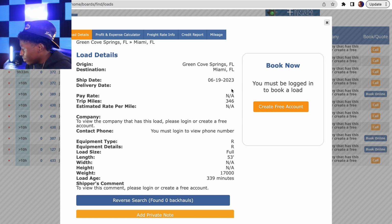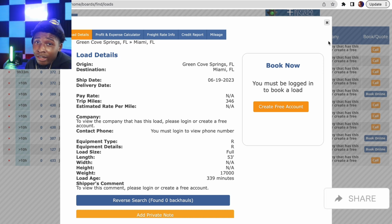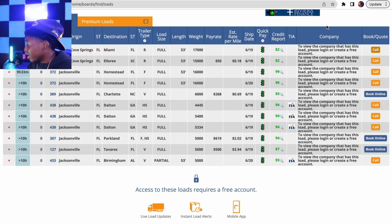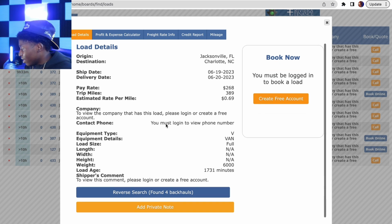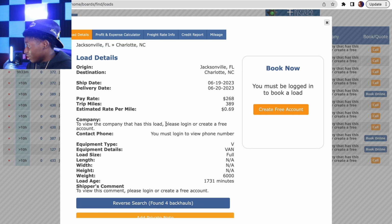From here, it tells you everything you need to know. And once you contact the broker, you will get the rate confirmation and further information. Once you contact these brokers, most of them are gonna want a carrier packet. You're gonna have to fill out all of your trucking business information on that carrier packet, guys. And if you book online, this is what you're gonna see, simple as that, guys.